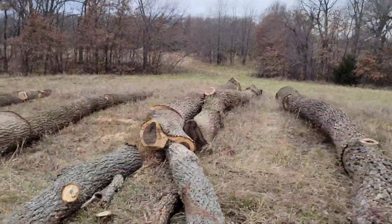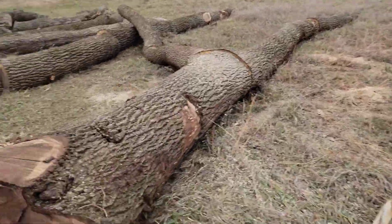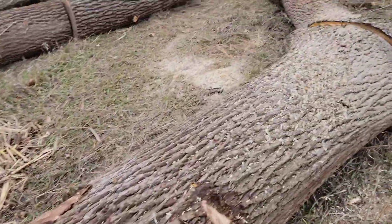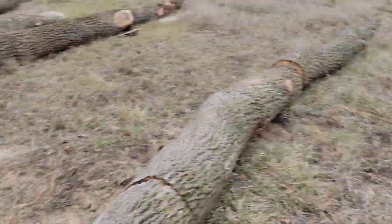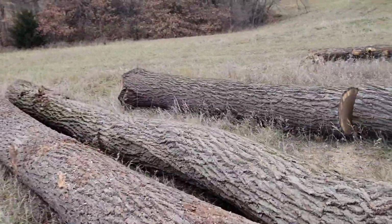That's got us all bucked up. Got some real good logs in here. We'll show you some stuff here real quick. Big 9-foot piece will be double-hearted right here though. Cut for footage on that. Got some real good pieces here.